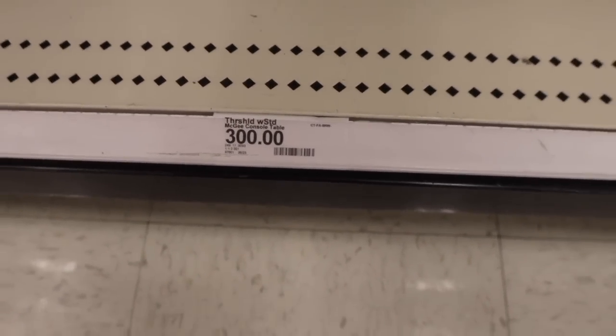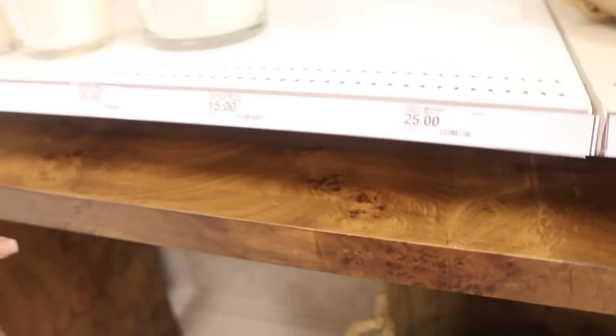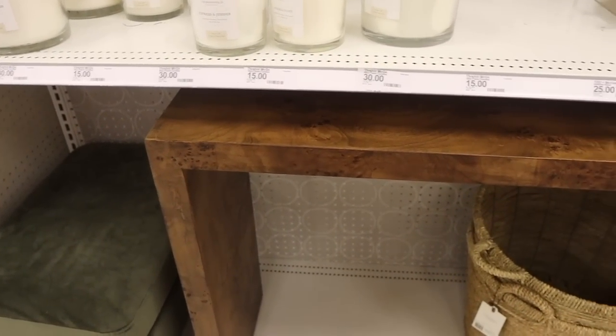What's the price? How much are you? I literally gotta get on my knees to see how much this costs. The price is right here, $300. We ain't doing that.